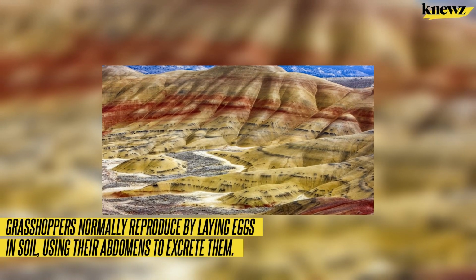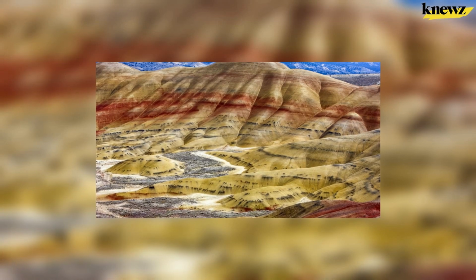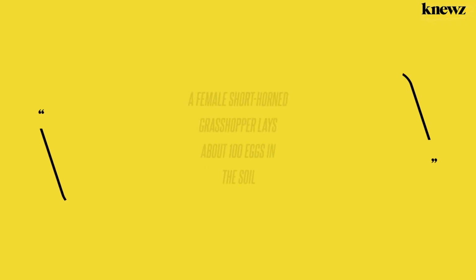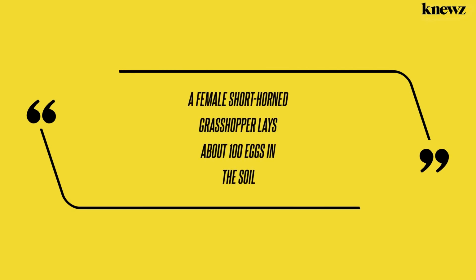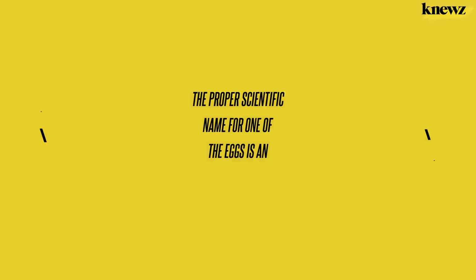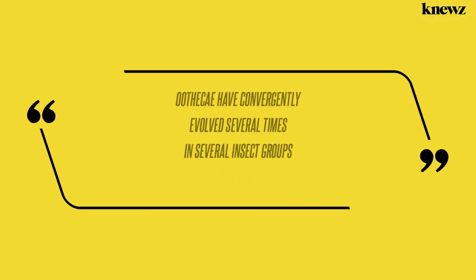Grasshoppers normally reproduce by laying eggs in soil, using their abdomens to excrete them. Many cockroaches and praying mantises do as well. A female short-horned grasshopper lays about 100 eggs in the soil, according to the Encyclopedia Britannica. The proper scientific name for one of the eggs is an ootheca.